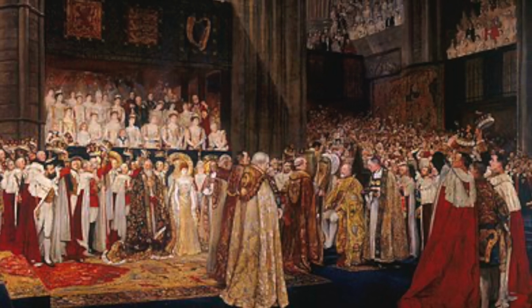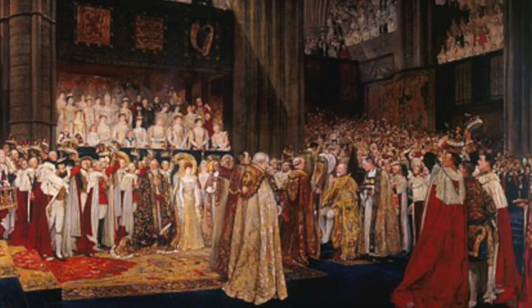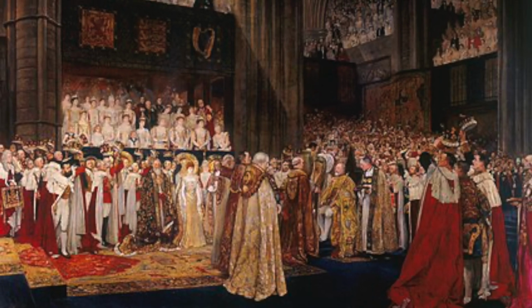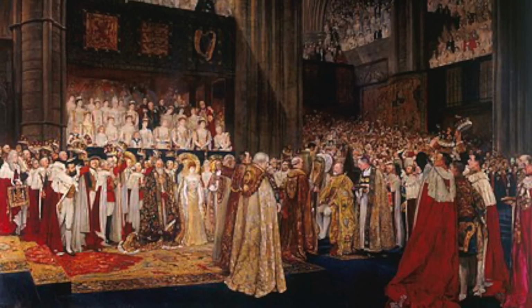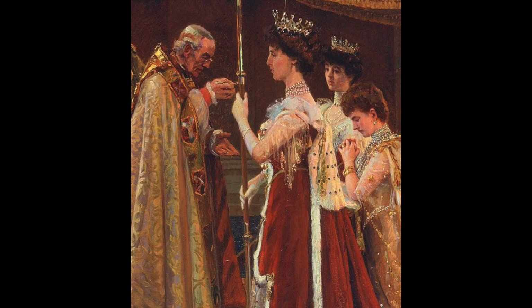This coronation marked the first in Britain in over 60 years, following Queen Victoria's Golden and Diamond Jubilees. These jubilees had set a high standard and helped guide the planning, ensuring the coronation's success. The elaborate event was a precursor to subsequent 20th century coronations.